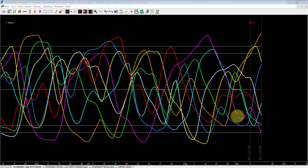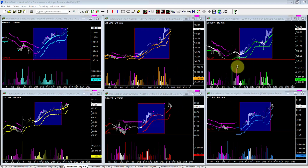Now in last week's review I'd also discussed this yen coming for overbought territory here, down, turning up, and was expecting it to turn again down, which it did, and it significantly weakened here throughout last week. You can see here on the 4-hour charts in the blue boxes for last week that the yen weakened against all of its 6 currency pairs and was our weakest currency of the week.